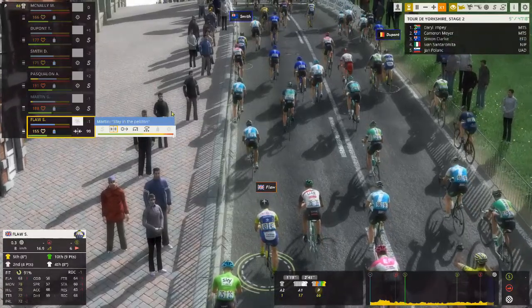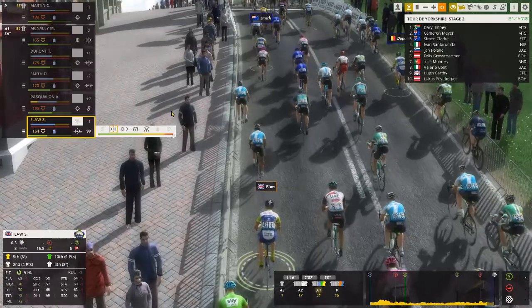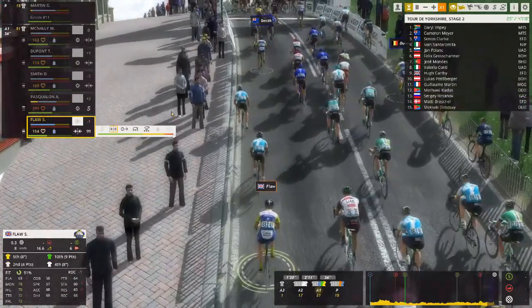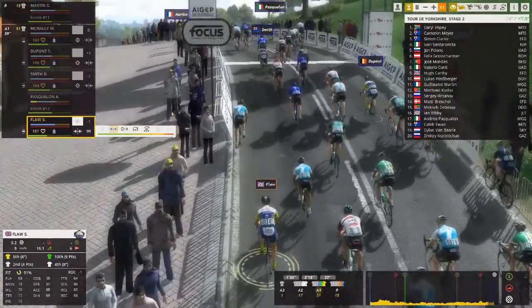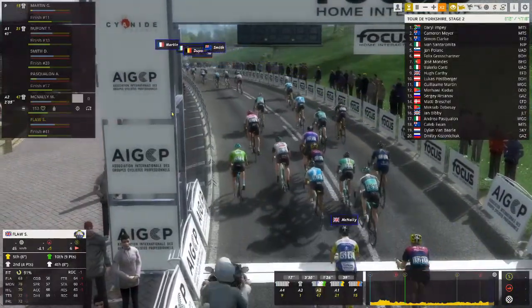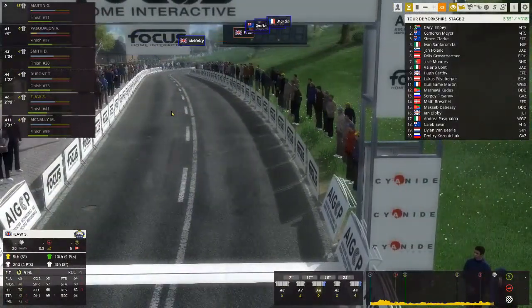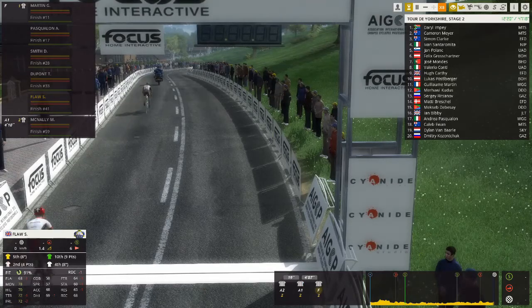Darren MP from Cameron Meyer, Simon Clark, so some pretty big names there in the top 3, and indeed the top 10. Doesn't look like we've got Pascal on in 17th there. We finished quite a way down there, so hopefully we've lost some time and we'll be able to get some mountain points in the next breaks.